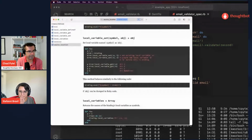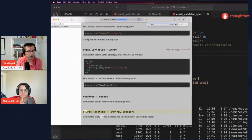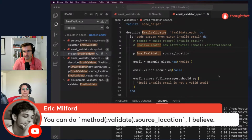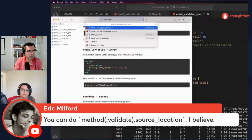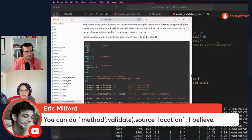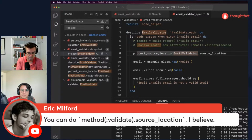The problem is if we don't have something to, of the binding object. So you can do method, symbol, validate dot source location. Const source location. Source location, then you pass, and it takes a string or a symbol. Okay. Let's try.